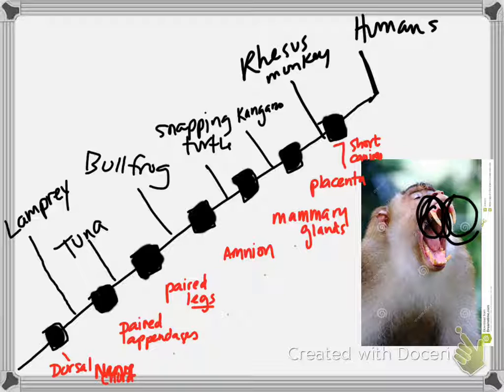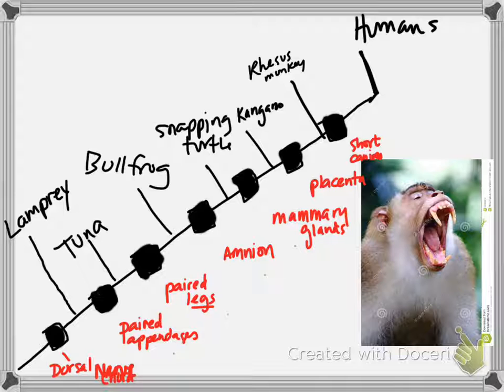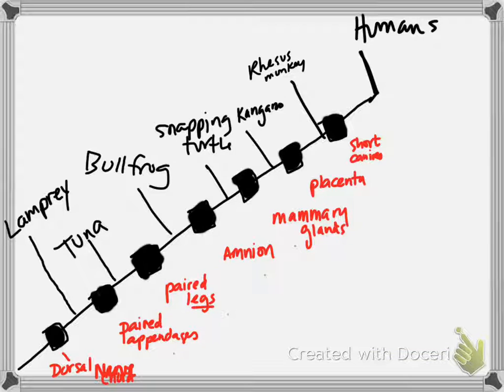If I told you that a new species had been discovered, and that new species had mammary glands and amnion, paired legs, paired appendages, and a dorsal nerve cord, but it lacked a placenta and shortened canines, where would you put this mystery species? Next to the kangaroo. Yep. If it has all those characteristics, but it lacks the placenta, the mystery species would go right in with the kangaroo. You have just constructed a cladogram based on physical characteristics, based on structures that are present or absent.